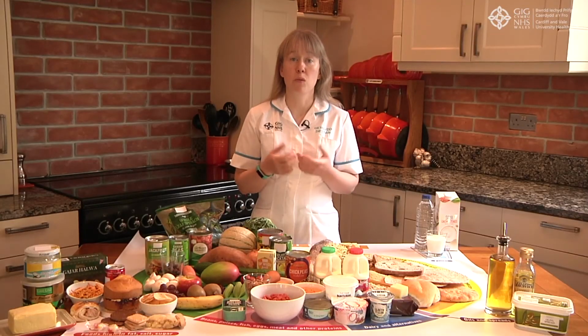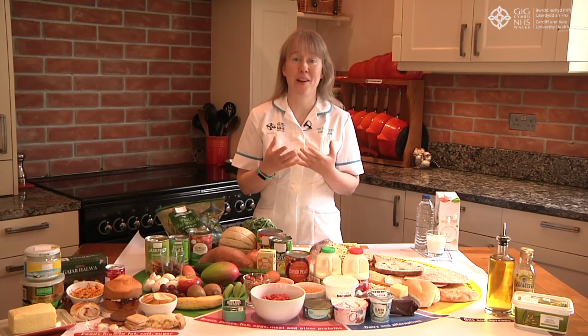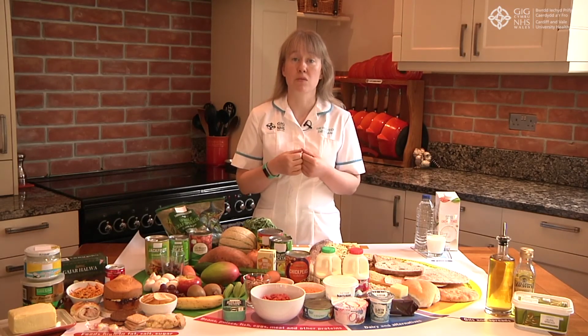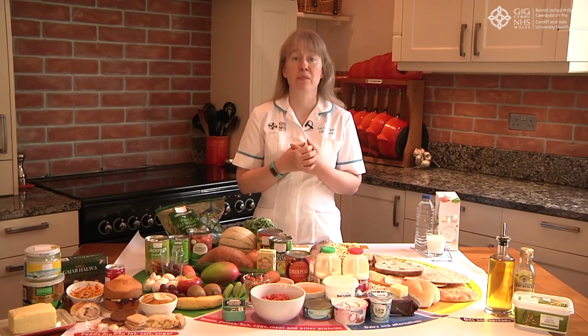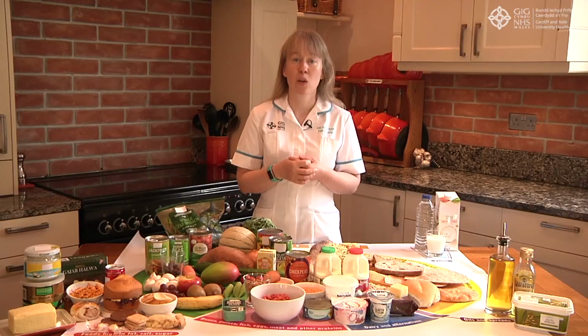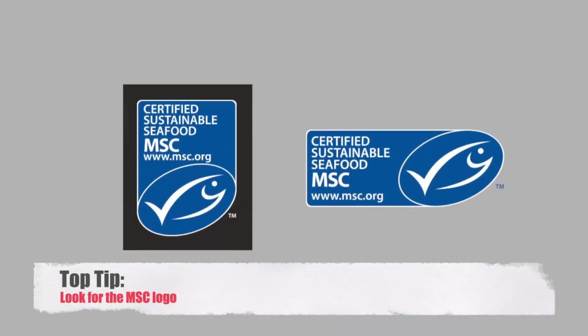If you don't often eat oily fish and you're not sure where to start, there is a huge range to try, which includes fish such as salmon or mackerel. There's also a huge range of white fish to choose from, so for example, cod or tuna. If you're unsure, you could ask at your local fish counter. When you are buying fish, try to ensure it has the MSC logo, which means it has been sustainably fished.